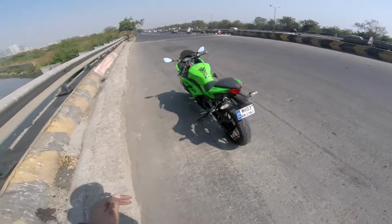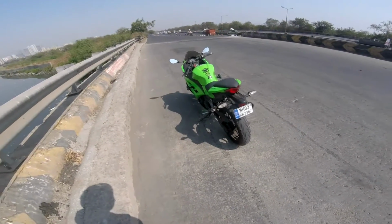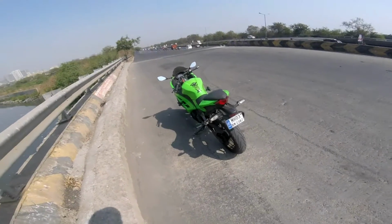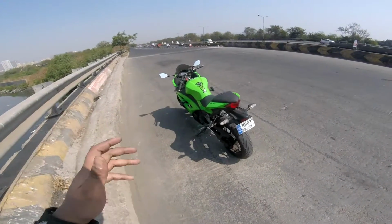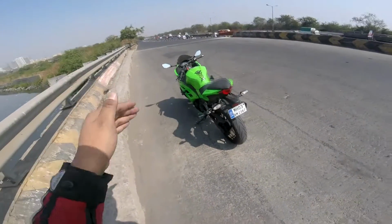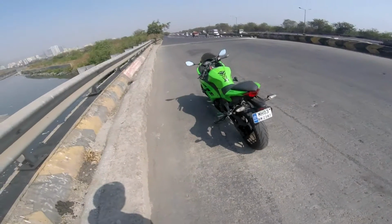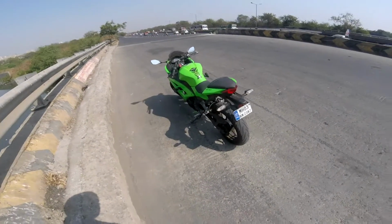In case you are looking forward to go and buy this bike at this price point, which is 4,11,000 on road Mumbai, you will actually find the worth, even though you are paying that extra 30,000 or 40,000. You will definitely go and buy this bike, and I can vouch for it because I have ridden it for 32,000 kilometers in just 2.5 years.